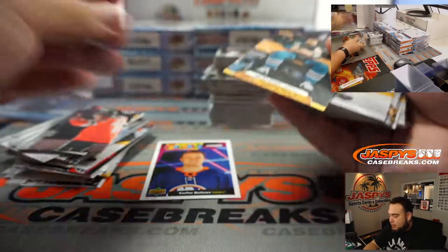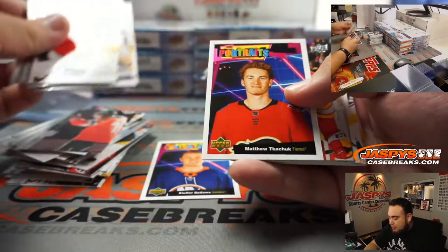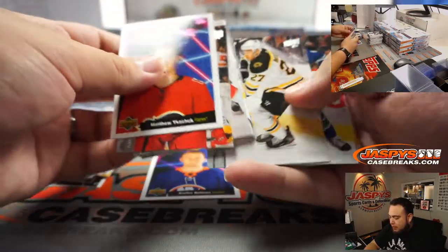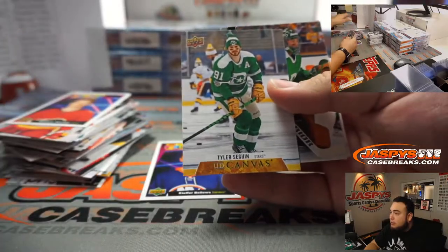Canvas, Brett Burns. The UD canvases, though, I always think they have great photography. Matthew Tkachuk. Tyler Seguin.